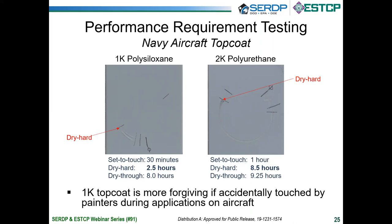faster. So in areas where they're moving around and painting and accidentally brushing up against the polysiloxane, they're not having paint transfer to their PPE, whereas they do notice that this happens oftentimes with the two component polyurethanes. And when this happens, later on they have to go back and perform touch-up and repair on those areas, whereas right now they're not having to do that when they apply the single component polysiloxane.